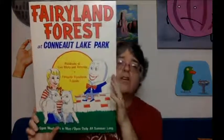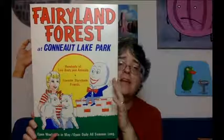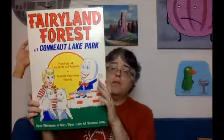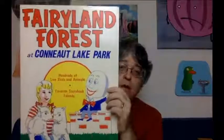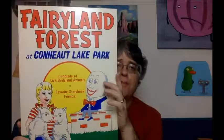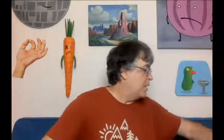Fairyland Forest, Conneaut Lake Park. I don't know where that is. It says on here somewhere. And as you can see, open weekends in May and open daily all summer. So these kind of places would run these shorter seasons. It's not like Disneyland would be open 365 days. And these were on eBay, so somebody, when the park closed, carted off a couple hundred of them.